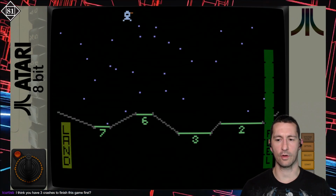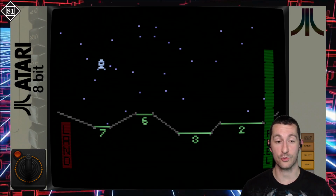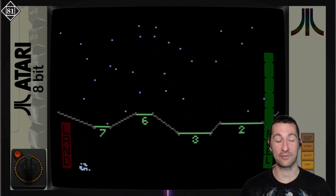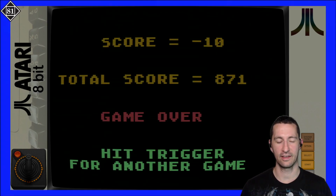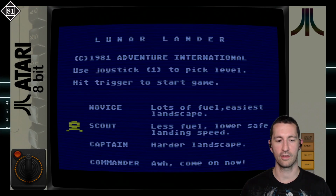Oh yeah, this is great. While graphics look simplistic, it's awesome. Playing on the Atari with an Atari joystick using the controls like this is great. Oh, that's when you hit really hard. Oh, nice. When you go even harder, you get an extra animation at the end. That's fantastic. All right, trigger for another game. Do we get to pick our difficulty? Yes. Okay, let's go really hard.